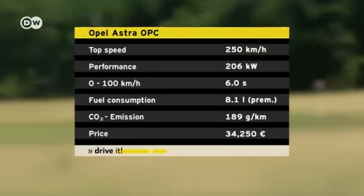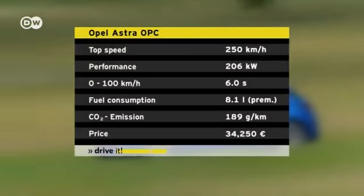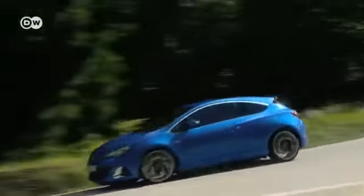We didn't go easy on our test car, though, so our fuel consumption fell a bit short of the stated 8.1 liters for 100 kilometers. Our figure was 11 liters. But with performance all important here, fuel economy is less a concern.